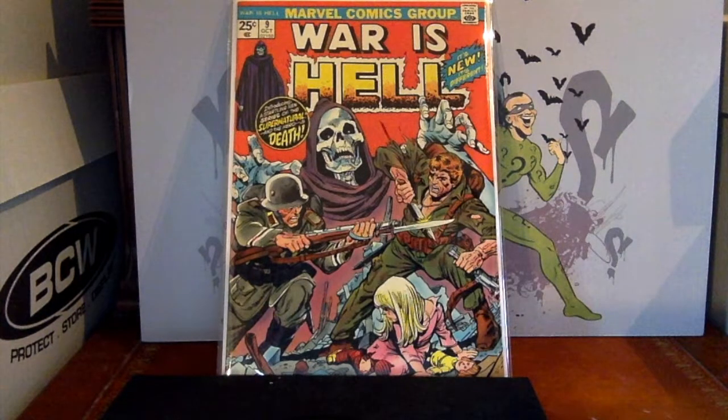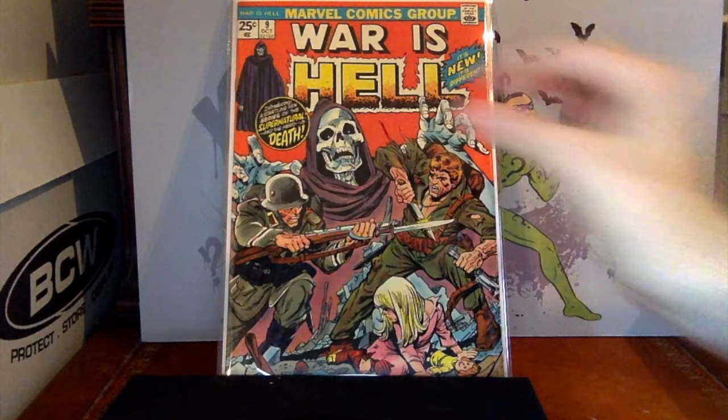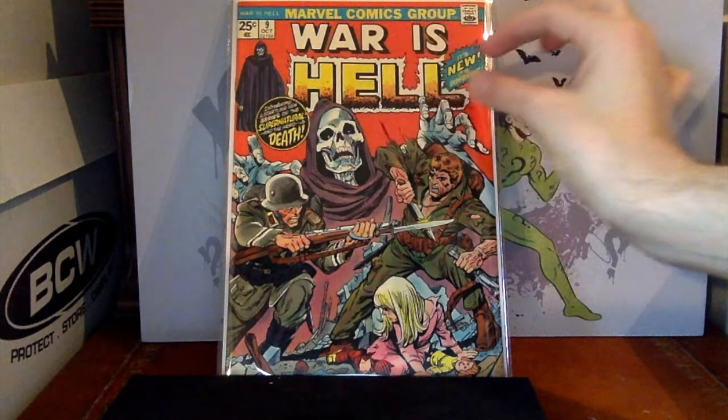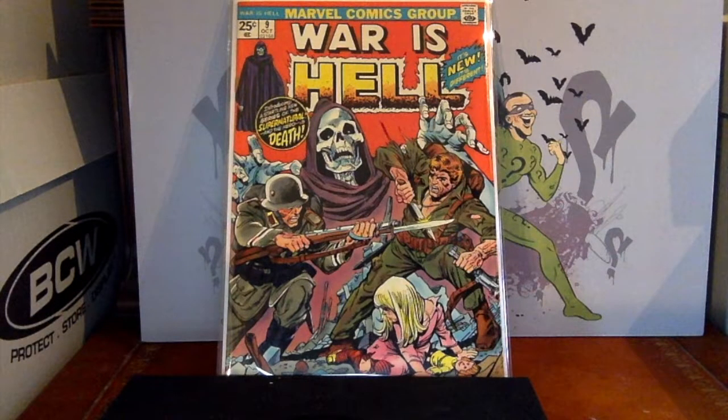War is Hell, number 9. I said in my last video that I really like yellow backgrounds and I like red backgrounds, and just look at this background. I love the red, the way it really showcases the yellow in hell and the characters themselves. Just love that image, that drawing of death coming out over the soldiers. Truly awesome cover.